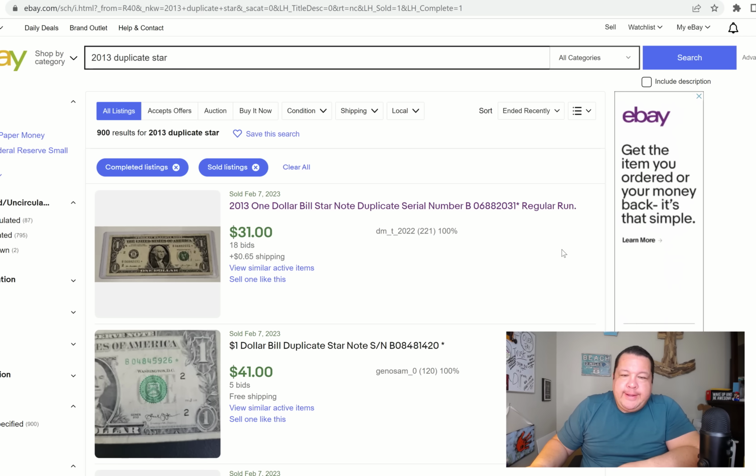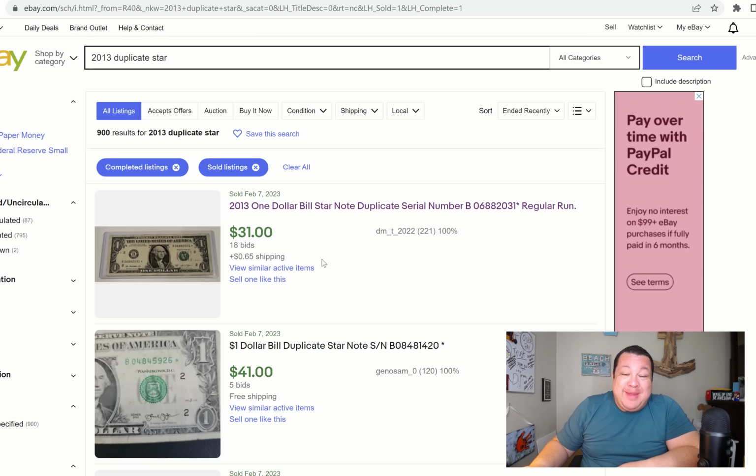Boom. Star notes is where it's at, baby. 2013B duplicate star notes are hot right now. They're hot on the secondary market. People want to find these. They want to sell them.